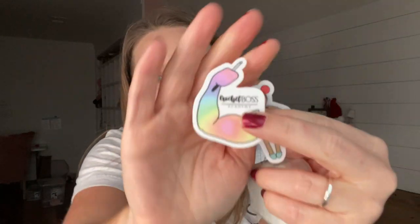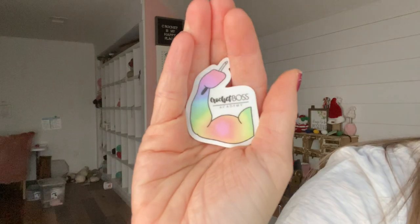This one is for my Crochet Boss Academy members. It's a little crochet boss arm holding a crochet hook. I don't know how blurry these are, and I apologize if they look awful. I will pop up some pictures while I speak.